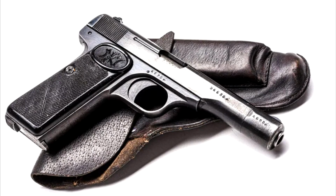Let's get into it. Starting our list out at number 5, we have selected the FN Browning model of 1922. Based on the previous FN model 1910, the model of 1922 was a scaled up version of its predecessor. Possessing a 4.5-inch barrel chambered in 7.65 Browning, otherwise known as 32 ACP. This slim blowback sidearm held a 10-round capacity. In addition, FN offered the model of 1922 in 380 ACP, reducing the capacity to 9.